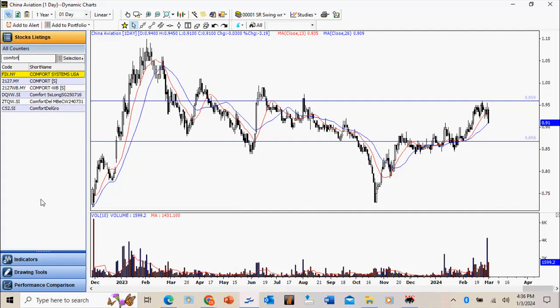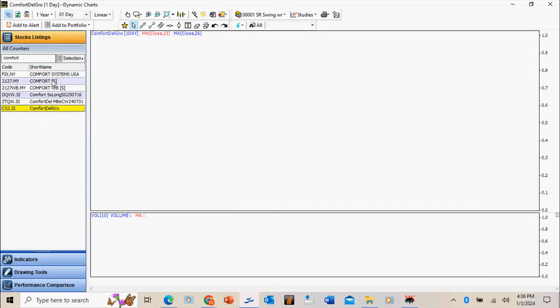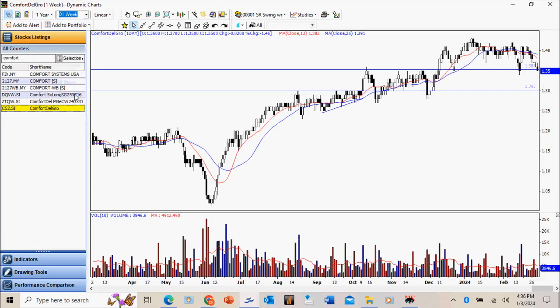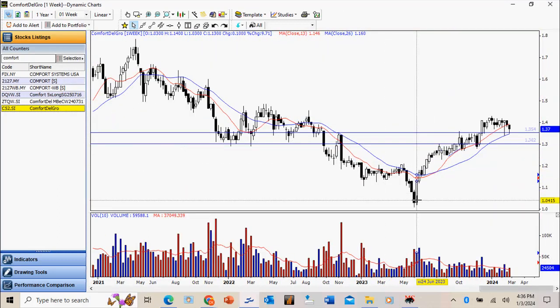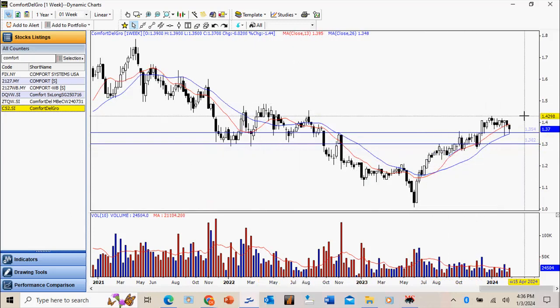Mentioned before, ComfortDelGro. This stock is just resilient, but it's better to look at the weekly charts in view of its sluggishness. It managed to actually find a bottom here and bounce off the 1326 proper, approaching this resistance. Again, if it trades sideways, look for an eventual break on the upside.